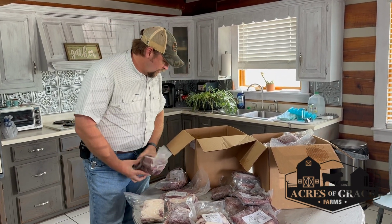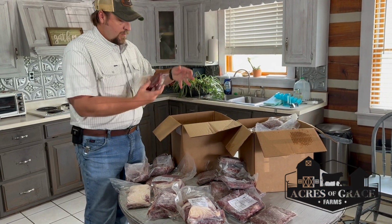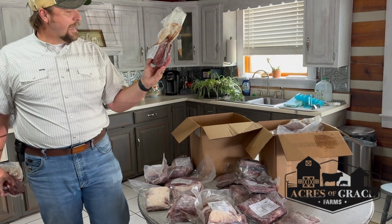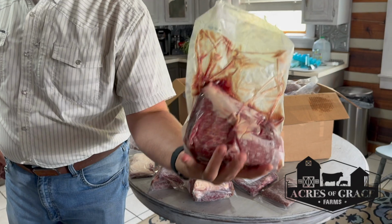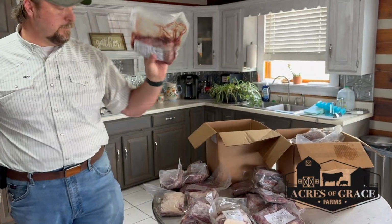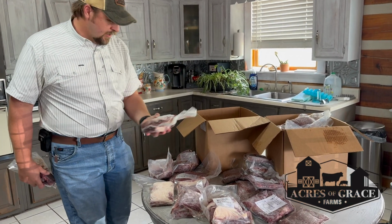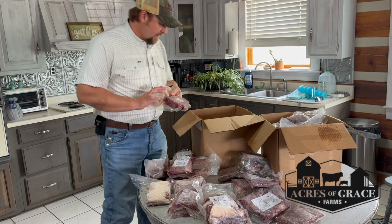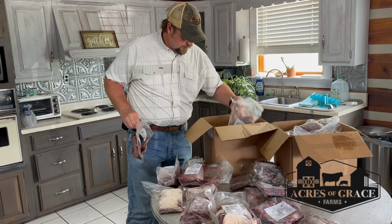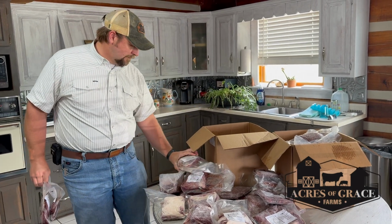So there's another chuck eye roast or chuck roast. Ooh. Here's going to be an eye of round roast. Golly, look at that marbling. Once again, 2.23 pounds. We once again had them do the roast in 2 to 3 pound increments. There's another chuck roast.